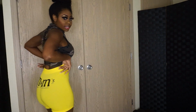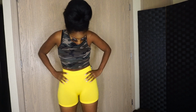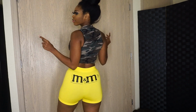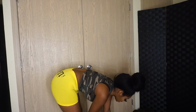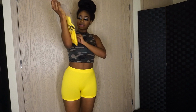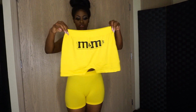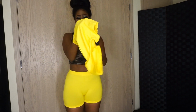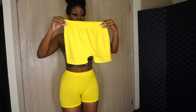Okay? So good. So I got the M&Ms on. They're the yellow ones. Super cute. I absolutely love them. They feel very, very comfortable. But yeah, you guys, and then I'm gonna show you them holding them up in size extra large. Oh yeah. Look at all that fit. So stretchy. Love them.